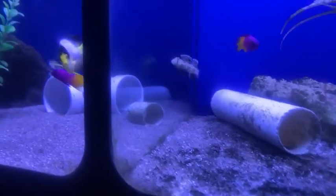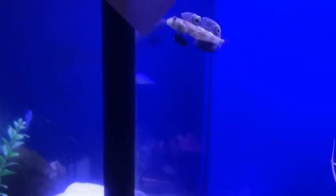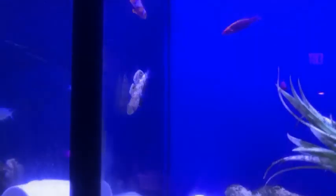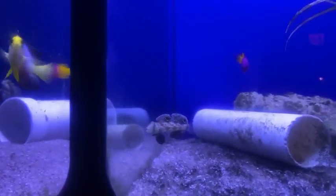Now here's a really cute fish. This is the twin spot signal goby. Showed a video a couple weeks ago of a male and female that were hippity hopping around. This is just a singular fish. Come on down, buddy. There he is. Pretty cute, I would say.